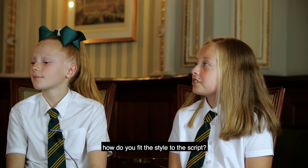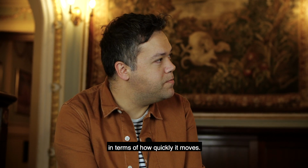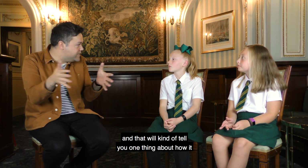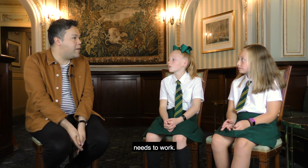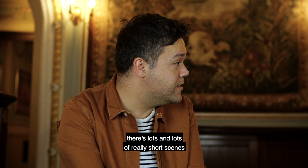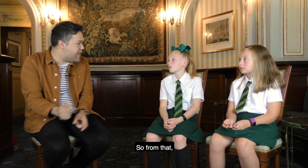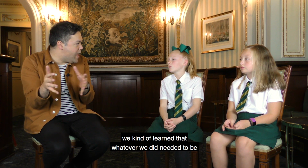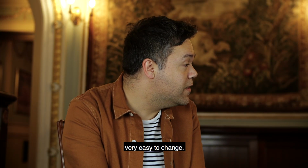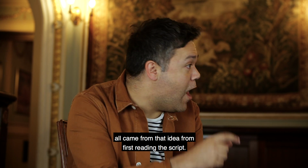When you're designing, how do you fit the style to the script? You can learn a lot from the scripts in terms of how quickly it moves, because sometimes you get some plays where it's all set in one room, and that will tell you one thing about how it needs to work. Something like Holes, there's lots and lots of really short scenes that happen very, very quickly. Some of them are only like a page or a couple of pages long. So from that, we learnt that whatever we did needed to be very easy to move and very quick to move and very easy to change. So a lot of the decisions we made on staging Holes all came from that idea from first reading the script.